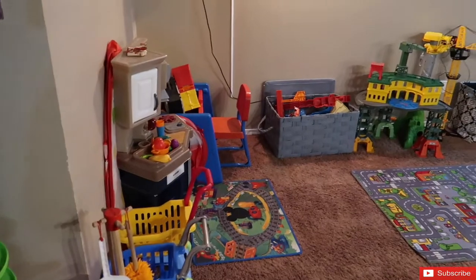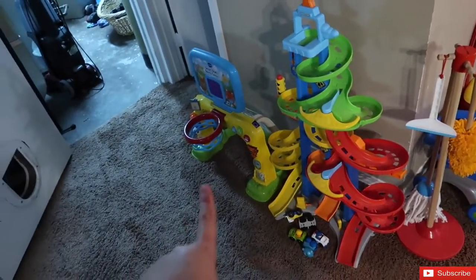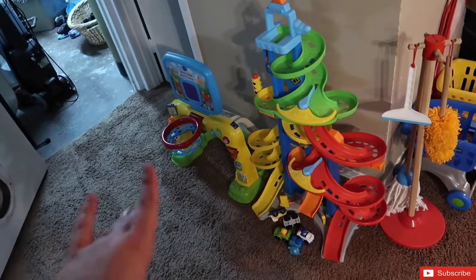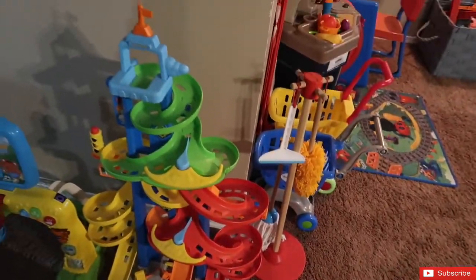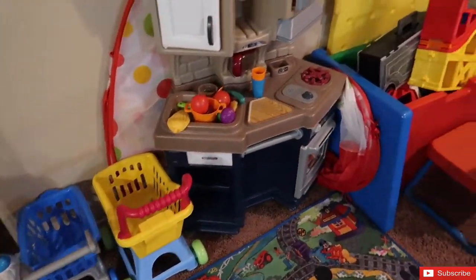So as you guys can see, there is still plenty of toys for them, tons of stuff for them to do. We've got their little activity center there that has a little soccer post, a basketball post, a football post, and it comes with the little balls as well. And then we have this little thing for cars. We've got a little cleaning set. We've got a whole shopping kit with a kitchen.